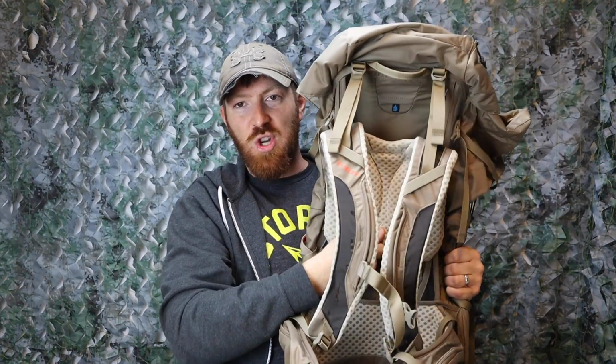You can see how much adjustment there is. This will go from 16 to 22 inch torsos, so that fits me. I'm about 21, so this should fit me. I have not gotten on the trail with this bag.